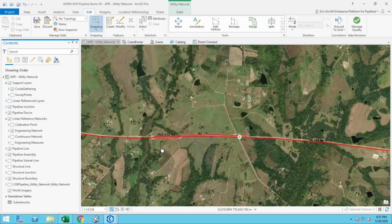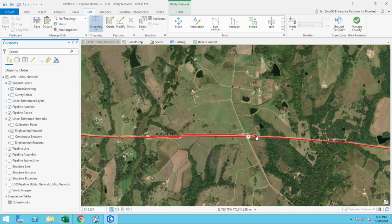Now, when we think about that in terms of integration with other systems, I now have every weld placed along that route. I have a route object. I can go in and start, say, mapping anomalies by welds and weld and offset. I can also now go ahead and start putting my other fittings on this line, my bends and my mainline bends and my valves and all the things.